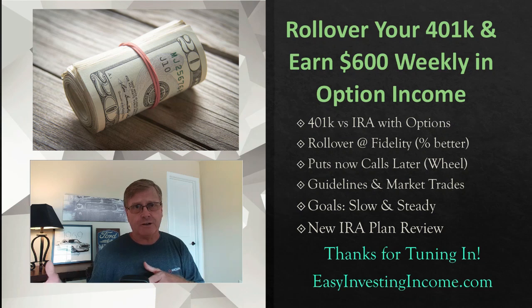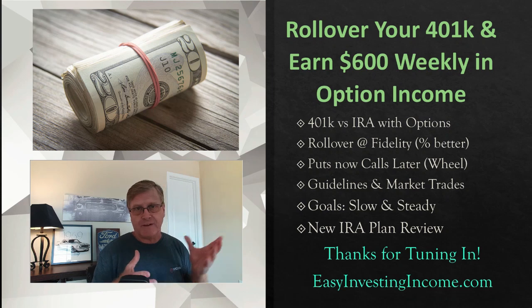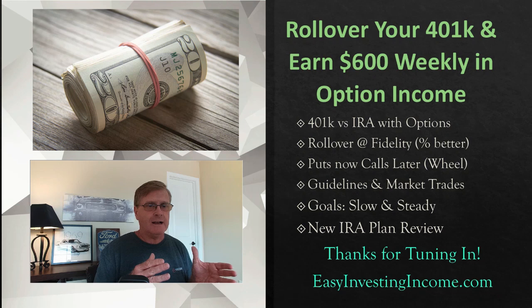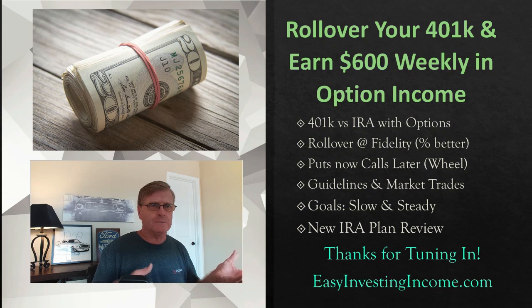Because with the cash secured puts, I'm actually doing the wheel, meaning I'm selling a put. Hopefully it gets assigned, then I'll sell a call, and then it may get assigned again. Because the fact that it's in an IRA, I don't really worry about taxes. So I'm going to be doing the wheel once stuff starts getting assigned to me, then I'll actually start selling covered calls too. But currently it's just vertical put credit spreads and cash secured puts.